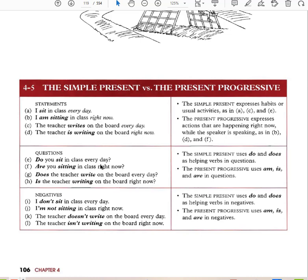Do you sit in class every day? Are you sitting in class right now? Does the teacher write on the board every day? Is the teacher writing on the board right now? So the simple present just talks about habits and completed actions. And the simple present uses do and does as helping verbs in questions, whereas the present progressive uses am, is, and are in questions. Are you sitting? Does the teacher write? Is the teacher writing?